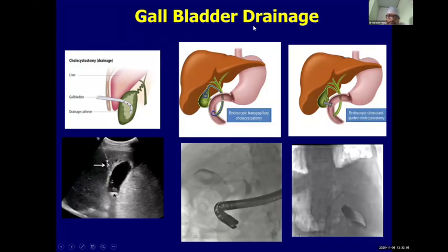Gallbladder drainage was initially done by radiologists. We all know about percutaneous cholecystostomy, where a catheter is placed transhepatically inside the gallbladder to drain it, especially in patients who have acute cholecystitis and are unfit for emergency cholecystectomy.